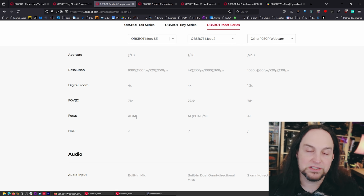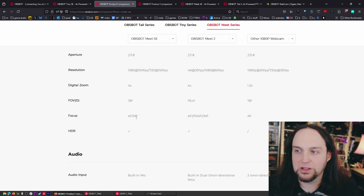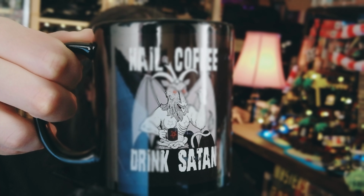The Meet 2 has really fancy phase detection, so if you're moving around a whole lot, that's nice, but let me just show you how fast the autofocus is right here on the Meet 2. And then focus on me. It's trying to do face detect, that's what's going on. Plus I've got my blur going, but let's see. Okay, so that's about how fast it's going to be focusing right there with the Meet 2. All right, let's do audio tests for both of these.